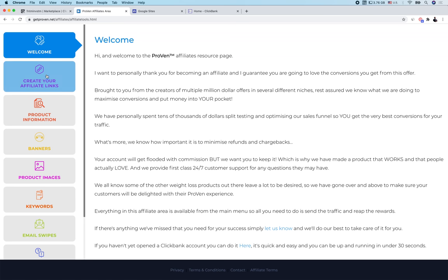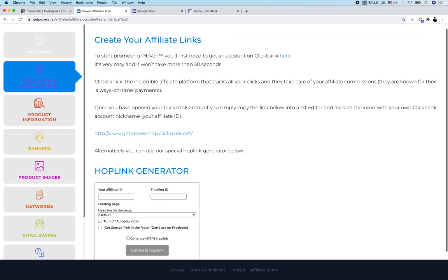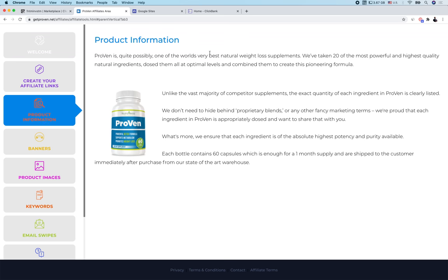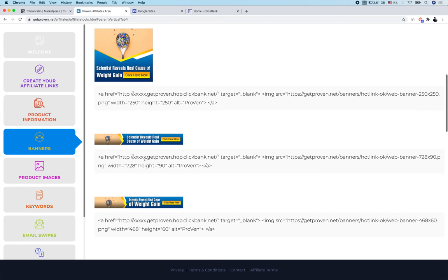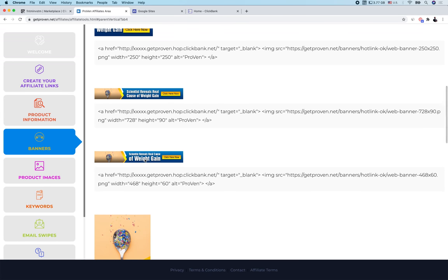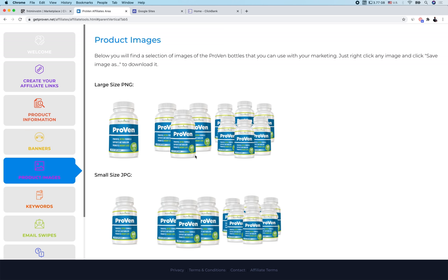Here, I can create unique links. I can create different hop links, but I don't recommend you do that. The affiliate link from ClickBank is just fine. Then you can read about the product information. Then you have banners. You can see some banners ready for you to use if you want. I'm not saying that you have to use them right away. Then you have product images ready for you.